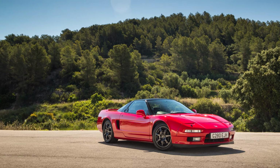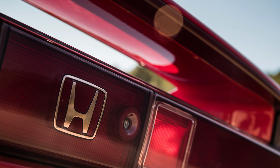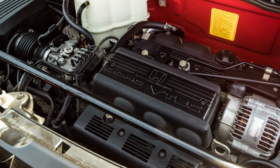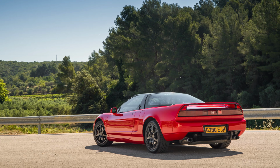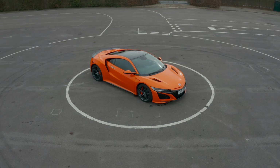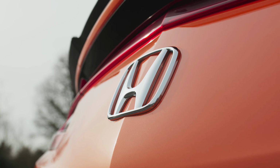The original NSX was launched in 1990, and it was a game changer. With a simple but effective mid-engine V6, Honda proved that performance cars could be fun and fast, as well as reliable and relatively inexpensive. The modern NSX is very different. It might still have a V6, but nothing about it is simple.